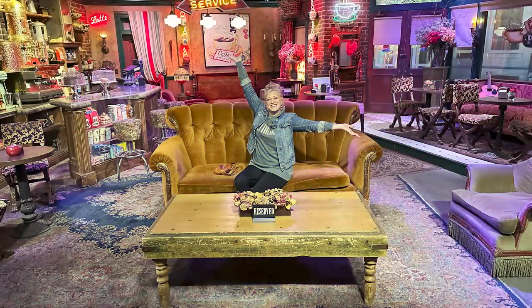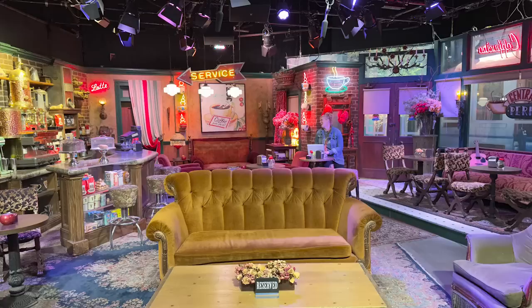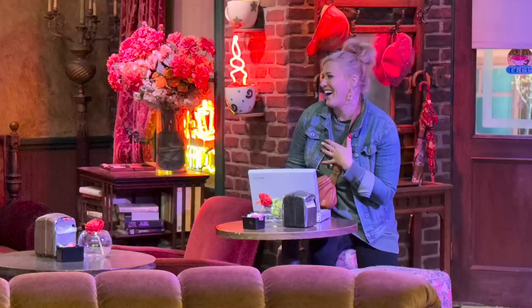Took my photo in Central Perk, and the team member was so kind because I said, do I have to sit on the couch or can I move other places too? And he said, as long as there's no one behind you in line or you can keep getting in line, you can take pictures pretty much wherever you want except for on this one platform part. So I did a little photo shoot in Central Perk. It was a dream come true.